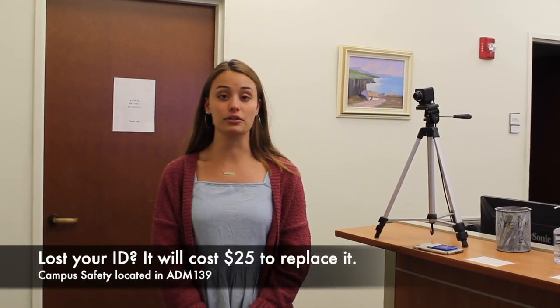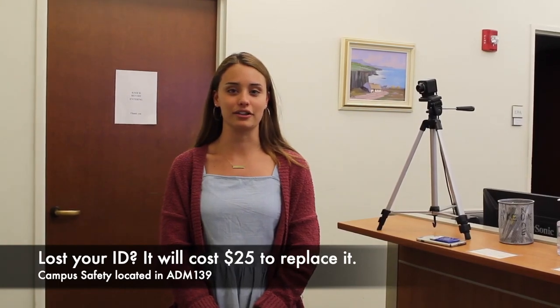We are now standing in campus safety. If you have any questions or concerns regarding safety, parking, or IDs, this is where you'll come. Heads up to you first-year students, if you lose your ID, it will cost you $25.